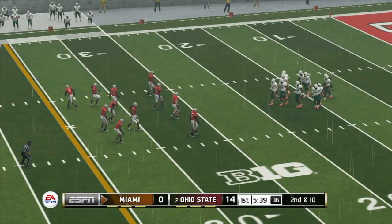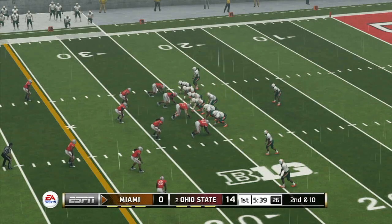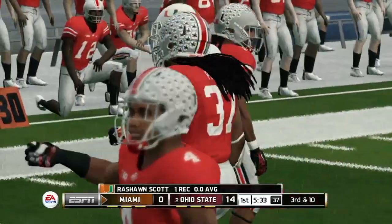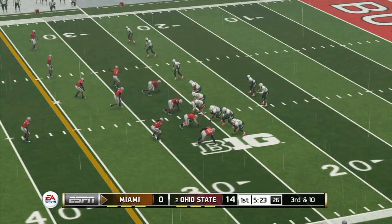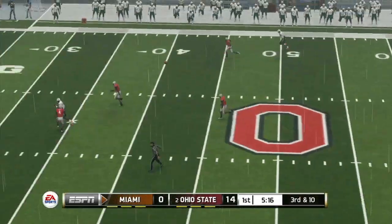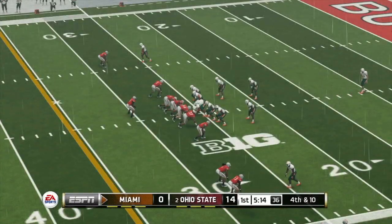Second down, 10 to go. Ball on the 25-yard line. Listen to this place. He's going to air it long. Oh, he had the pick and he dropped it. Was the intended receiver on the play. That'll make it 4th and 10. O'Donnell is the punter.